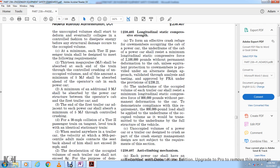The underframe of the occupied volume of each of the trailers shall resist a minimum longitudinal static compressive force of 800,000 pounds without permanent deformation of the car. In demonstrating compliance with the requirement of 800,000 pounds, the load shall be applied to the underframe of the occupied volume so that it would be transmitted through the underframe of the full structure of the vehicle. Unoccupied volume of the power car and trailer designed with the crushing and crash energy management design are not subject to the requirements of this section.